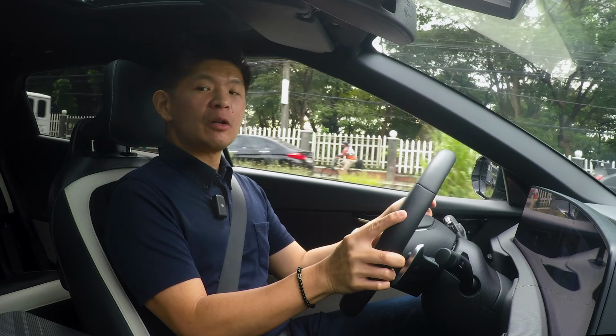The point here is that you don't go to a gas station to fill up. You actually fill up the EV when you're at home. So when you get to the house and you're going to stay in for the night, or when you get to the office, if your office provides an EV charger, you just plug it in.